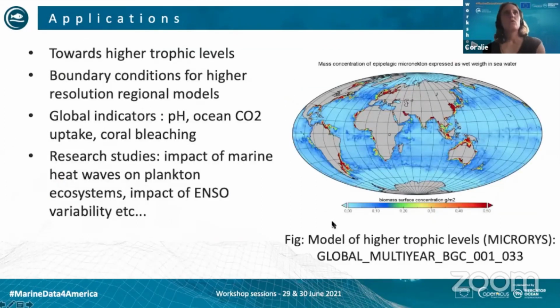So to conclude, these global biogeochemical systems have a wide range of applications. They are, for example, used to force higher trophic level models like the one of the Marine Copernicus web portal. Here it's MicroRIS. You have an illustration here on the right of the concentration of micronekton from this system.